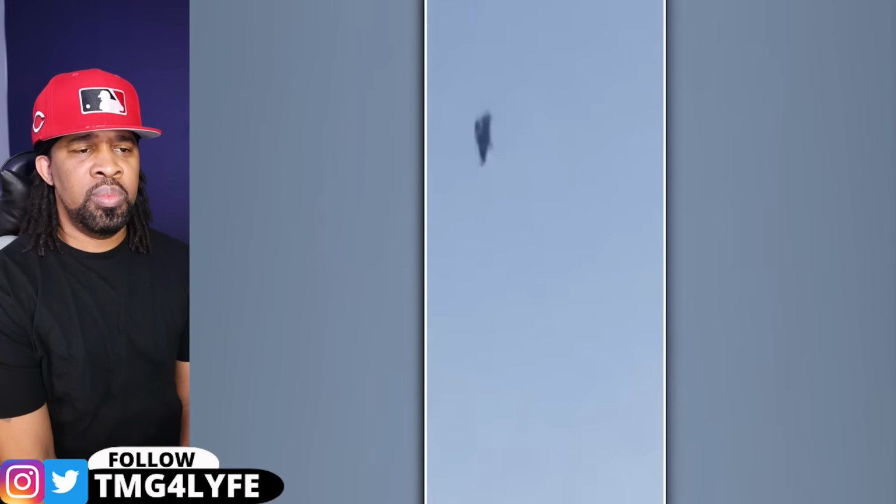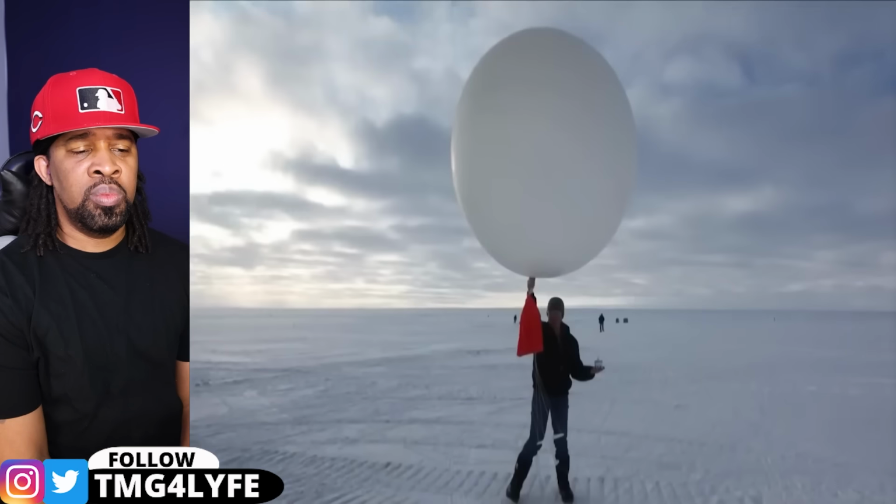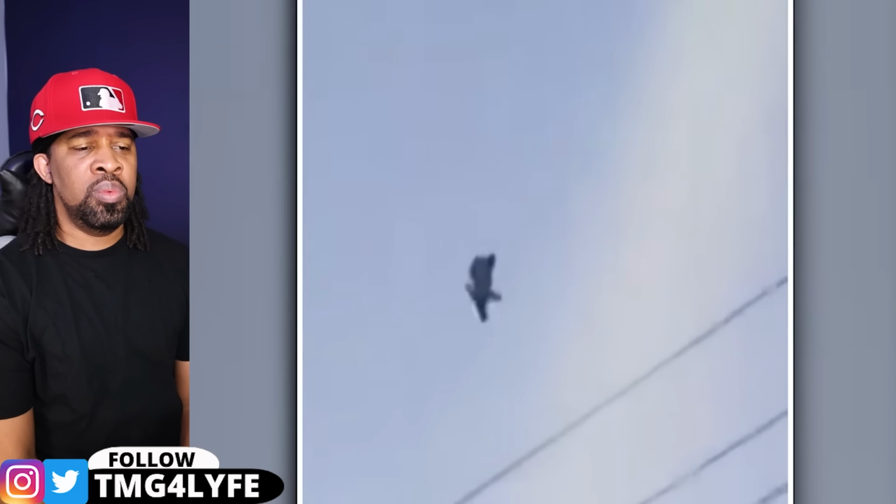Here's another similar object captured in the skies of Toronto, Canada. The black object was moving forward, leaving onlookers scared about its origin. Some speculated that it might be a weather balloon, but as they are usually white and don't hang around in the sky like this, that explanation didn't sound right.